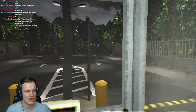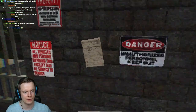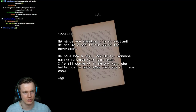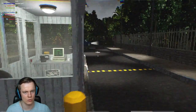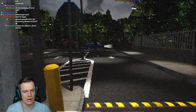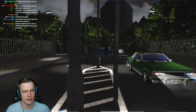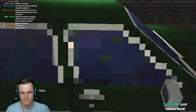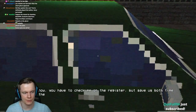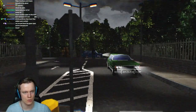That's not normal sounds, by the way. Another gate. Did I read the papers on the wall? Yes, this one's about Natasha who died, right? Yeah, excellent. Someone called Natasha died last week. Oh, look who's back. The blue car again. Is that Natasha? Hi, sir. I'm not gonna let you in this time. Nuh-uh, you little shit. Yeah, I know. You have to check me on the register. Yes, okay, just go. No more. Go away, Mr. Carr.